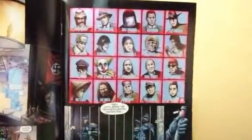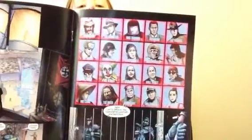Here's a picture. Here's all the contenders. There you see them. You have a random clown and just all kinds of random people, and they're all fighting for their lives basically.